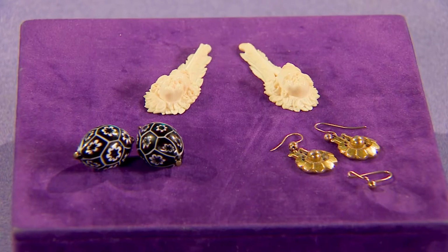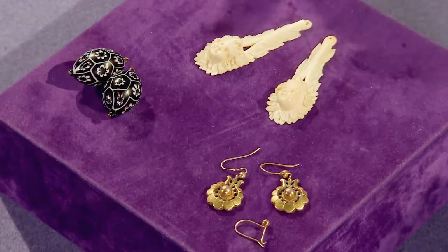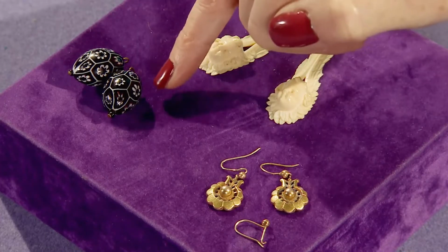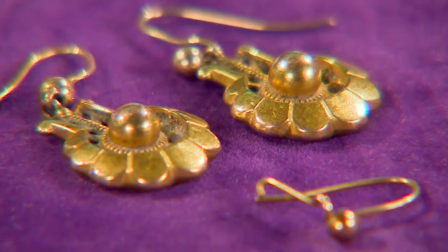Paul, tell me about the items you brought in. Well, I've had them at home now for a couple of years, I suppose. And they've just been sat in a drawer doing nothing. So I've brought them down to find out if they were worth anything or what they're all about. Okay. Well, they're a real eclectic mix of things. There's no one real common theme other than obviously they're all jewellery items in a loose sense.